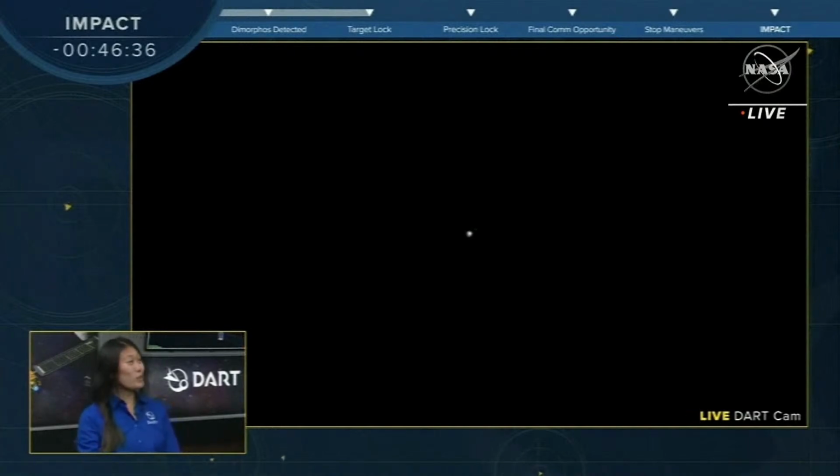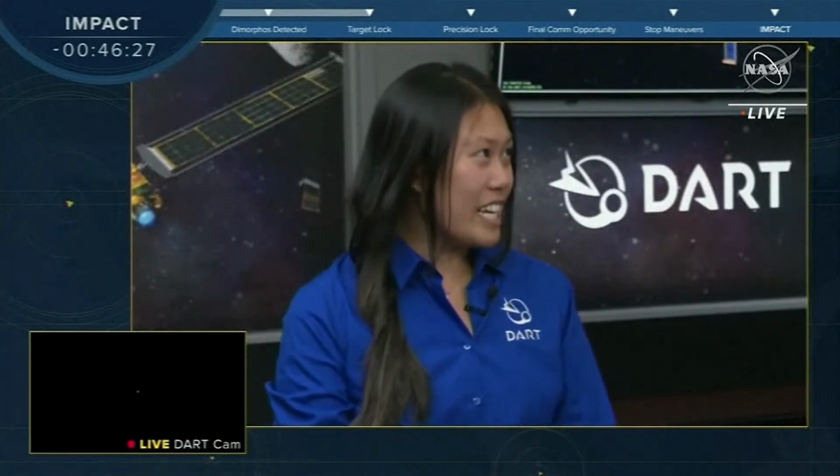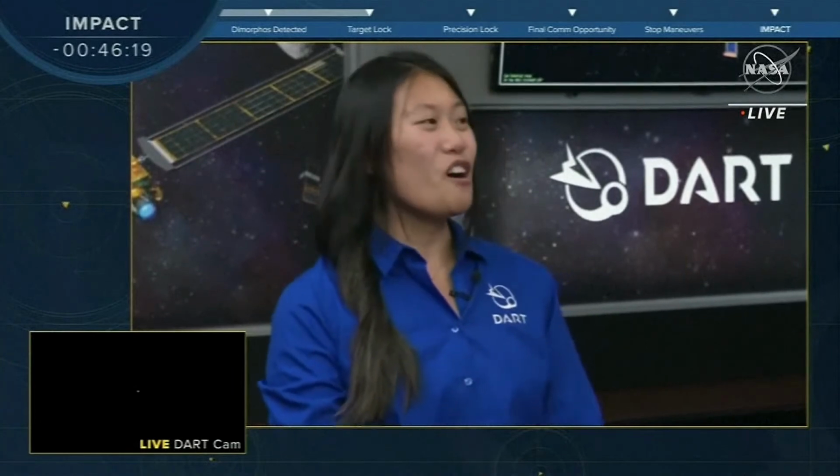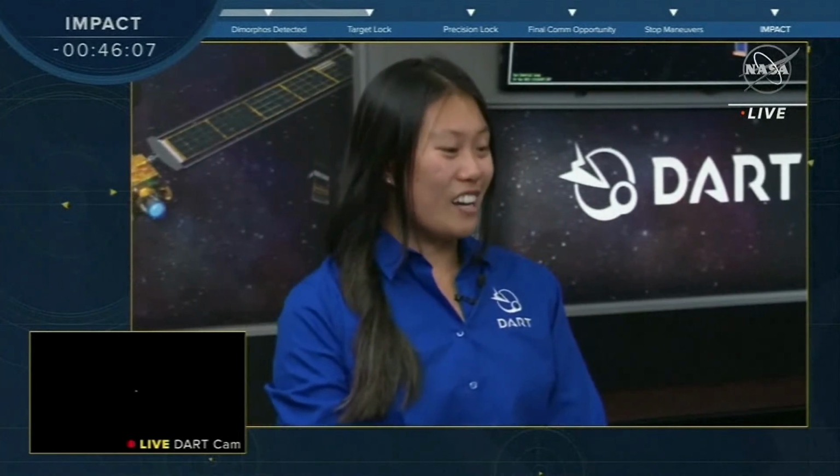Yeah, of course. So the DRACO instrument is a very, very high resolution, narrow field of view telescope. The image quality, let's go back. DRACO is a descendant of the LORRI telescope, which might sound familiar because it took the very first pictures of Pluto on the New Horizons mission, which also might sound very familiar because that is an APL-led mission. So if you've ever seen the first pictures of Pluto, that is the amazing quality that we have on DART.